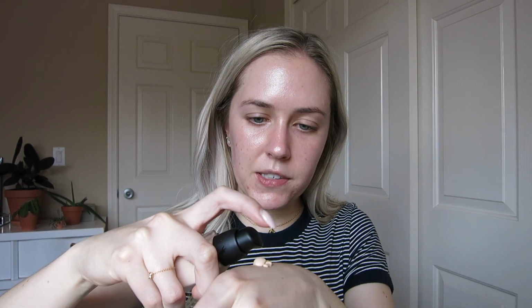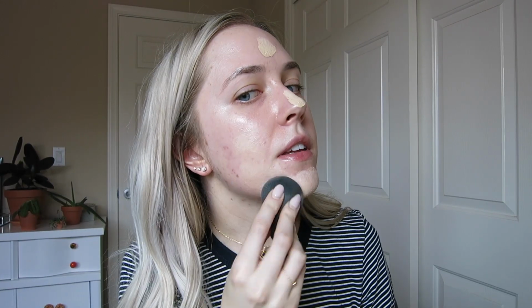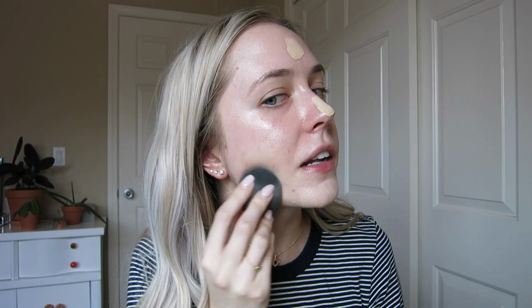So I want something full coverage, but I really like these formulas because they're natural and they don't irritate my skin. They're like healthy skin formulas. I just did one pump of each on the back of my hand, and that will be more than enough to cover my whole face. I'm just going to mix that together with my damp beauty blender here and then start dotting it all over. As you can see, that's tons of product, and I still have a bunch left on my hand, but I need full coverage on all of these crazy zits I have.